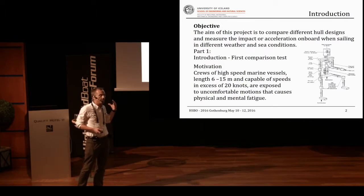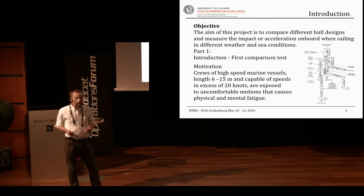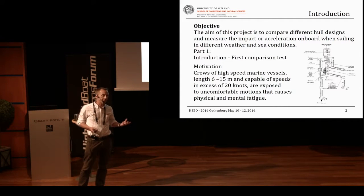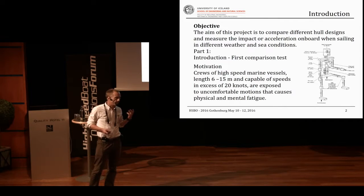The aim of this project is to find what the hull effects are on the impact or load on board high-speed marine vessels. Therefore, we are not measuring the vibration or the impact on the crew. We are measuring it in the boat, so we are measuring in the cockpit and in the bow in this case. As we know, the human body is a mechanical system, so it is very important. That is the motivation of this research, the load on the human body.